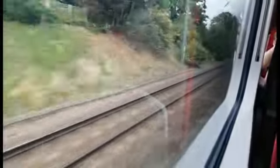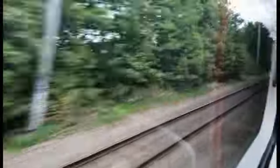How fast? Oh, Jesus. We're at full pelt, mate. Oh my gosh, this area looks new. It's our first time passing Biggleswade.